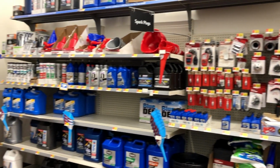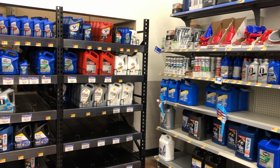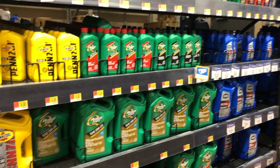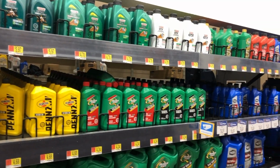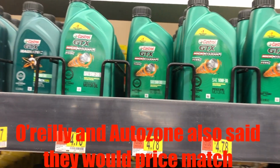So in order to sum up this whole video, is Royal Purple that much more expensive? And from what I can see, it's really not that much more expensive. On average, it looks like it's about 50 cents more over at O'Reilly and AutoZone per quart, and Walmart makes it a little bit more intense because their other oils are really cheap. Royal Purple's still cheaper at Walmart, but some of their other ones are actually really cheap over there.